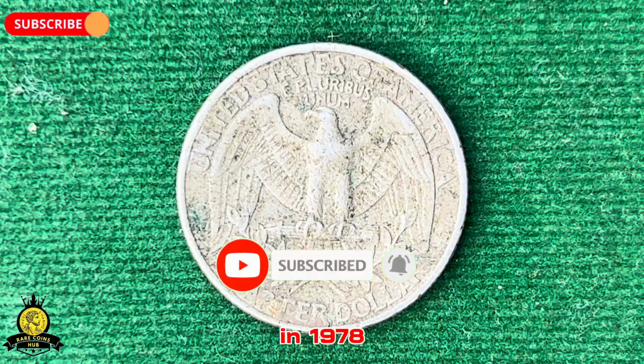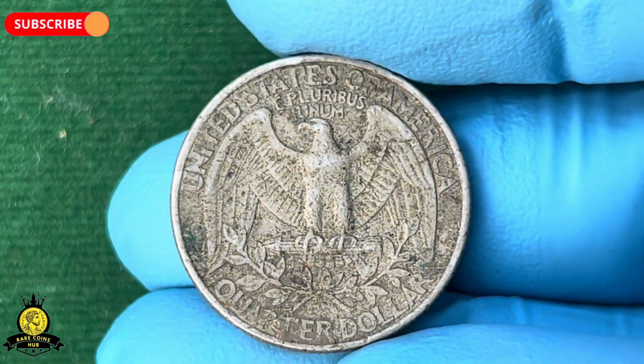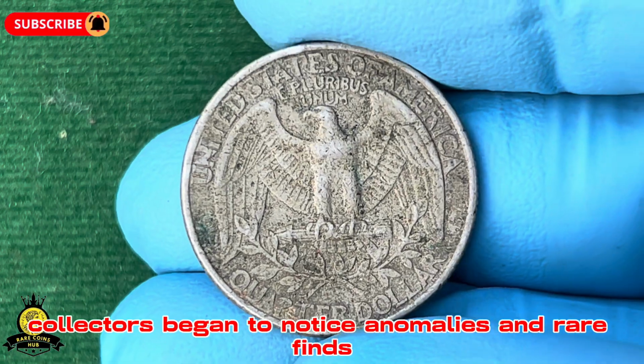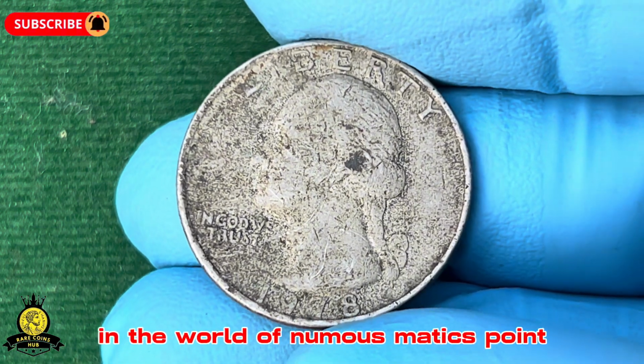In 1978, the minting process was quite standard, and there were no immediate abnormalities in how the quarter was struck. But it was not until the 1980s and beyond that coin collectors began to notice anomalies and rare finds that would eventually make the 1978 quarter stand out in the world of numismatics.